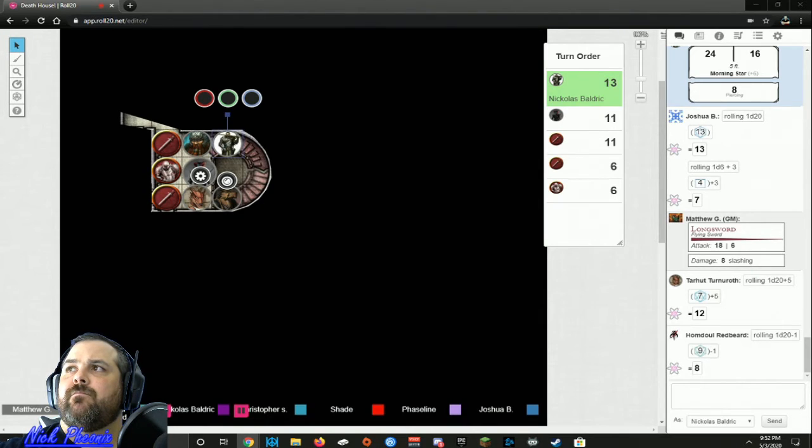Let's see here. Can I use, let's see, one use of my healer's kit to restore 1d6 plus 4 to Hamdul? Is that your healer's kit? Healer's kit, yeah. So that kit is used for stabilizing someone that's down, without needing to make a medicine check. I don't think it restores health. Ah, my bad. You're good, no worries. Hamdul is fine for now.